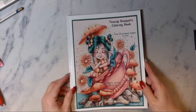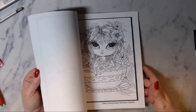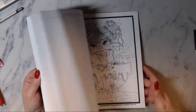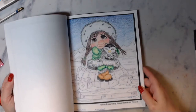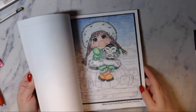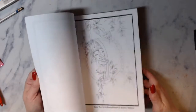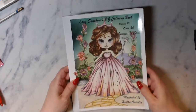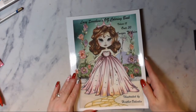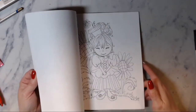I have Teacup Bouquets. I did that one using my Spur Farben pencils. I have her Lacy Sunshine's Oz Coloring Book, Volume 15, over 30 images to color. So, yep, they're all based on Wizard of Oz.